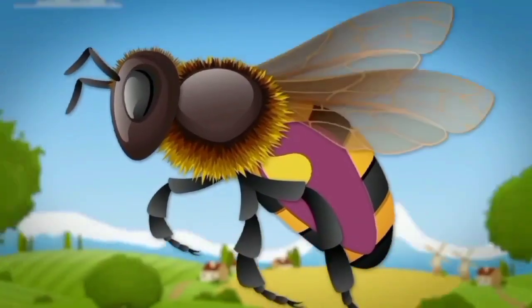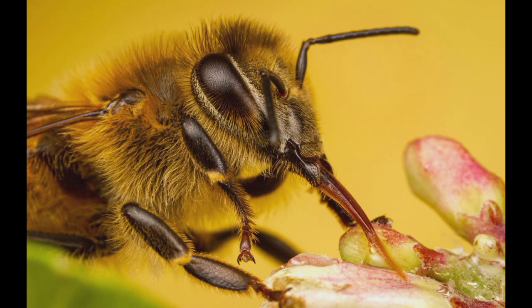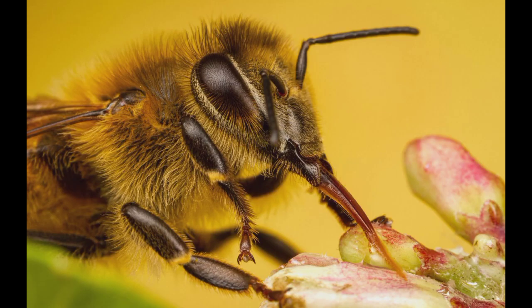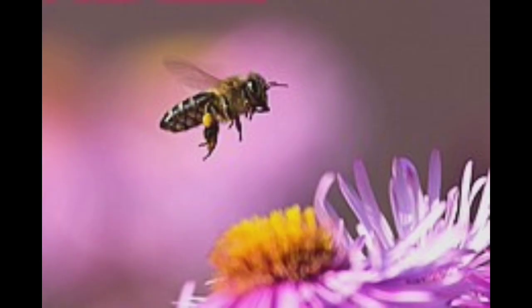As our tiny worker bee travels from flower to flower, it uses its long, straw-like tongue called a proboscis to suck the nectar, which is essentially a sugary liquid produced by flowers to entice pollinators. But here's where the magic happens. As the bee slurps up the nectar, special enzymes in its stomach start to break down the complex sugars into simpler ones.